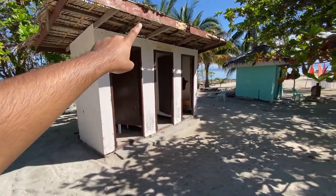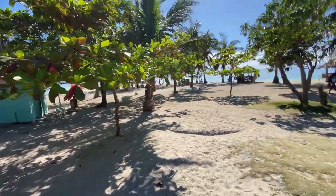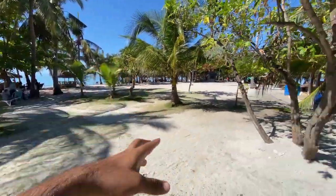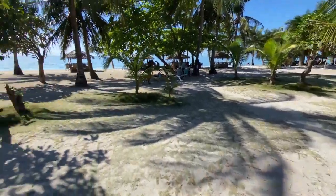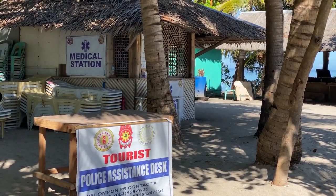Here we have a group of dressing rooms. It says dressing room only, but it does smell like pee in there, so I'm assuming people have been using it as a bathroom. But this is sort of like the main center of the island. You have a bunch of palm trees set up everywhere and nice shading here, so you can kind of chill. And there's these little cabanas set up that you can rent for the day. I don't know the prices of them. Once again, we're doing all this on a budget, so we're trying not to spend much money, so I don't know how much that is, but you also have a medical station here and a restroom facility.